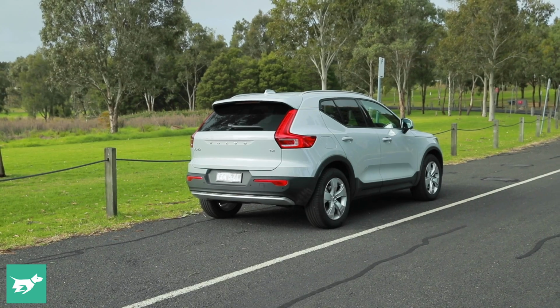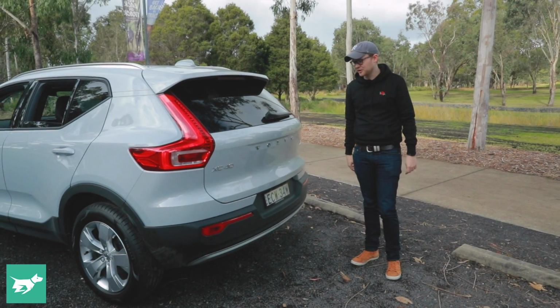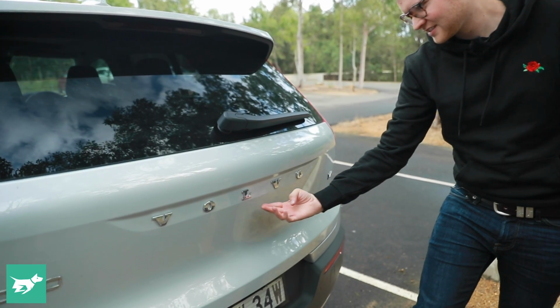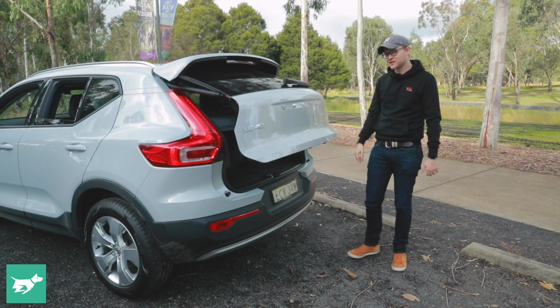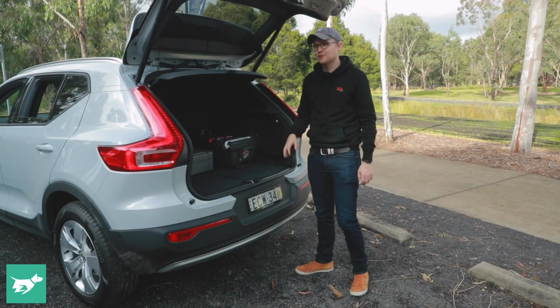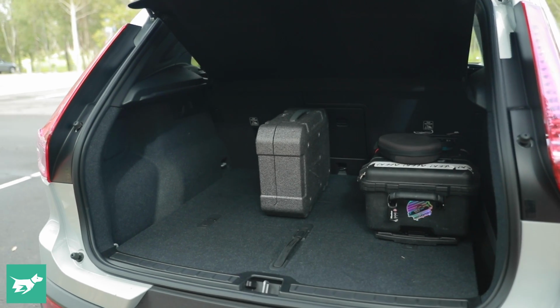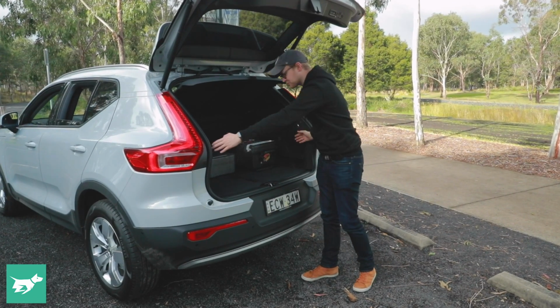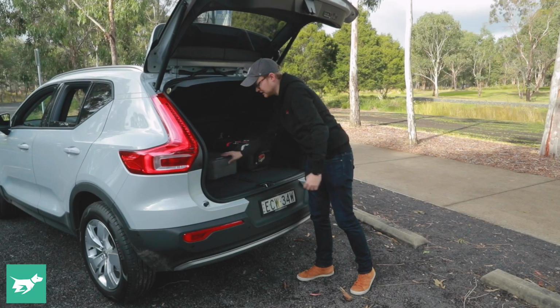That good news also continues around the back, where the XC40 is a really nice, shapely little car. Spaced out Volvo badging means you certainly won't miss it on the road. And we have a power tailgate here, which operates more smartly than some rivals and without any beeping, which is always nice, revealing a very, very spacious boot for this class. The opening's pretty wide. It's also flat, so we can slide bags in and out.